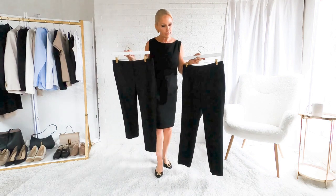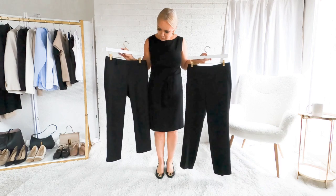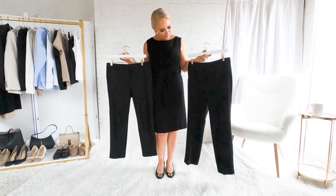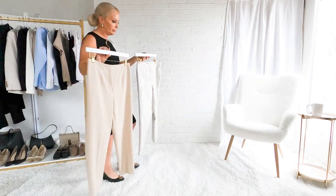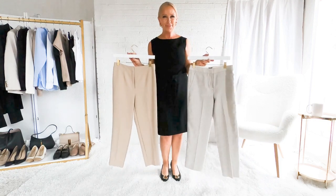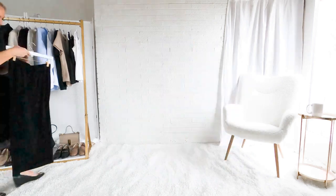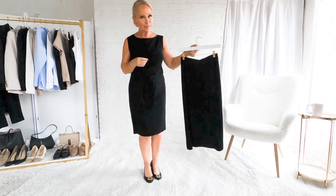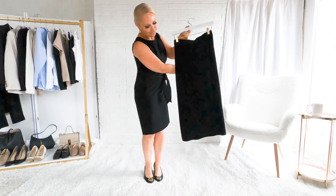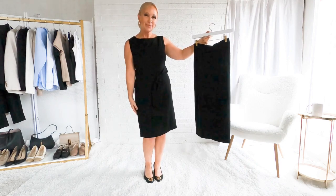Black trousers and black ankle pants. The ankle pants are more casual. The trousers are for more formal settings. And then beige ankle pants and beige trousers, same thing. The ankle pants can be worn with flat shoes for a more business casual setting, and the trousers for more professional. And I'm putting this black midi travel skirt in here. It's not something I can wear to work, but I think most people could wear this in a business casual setting.